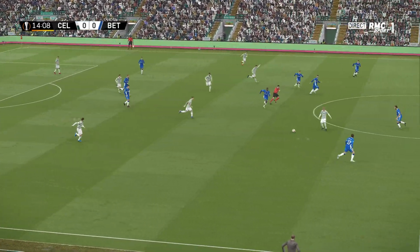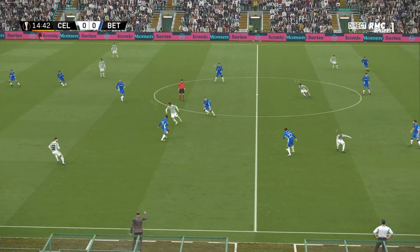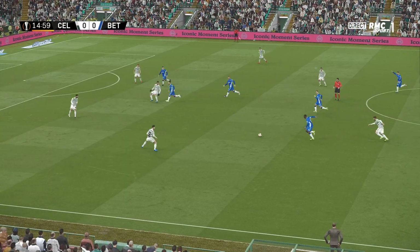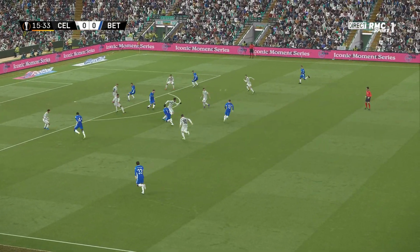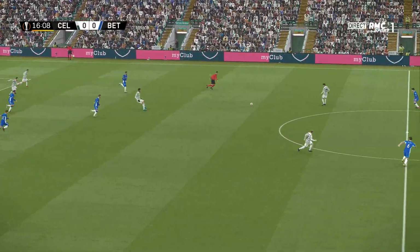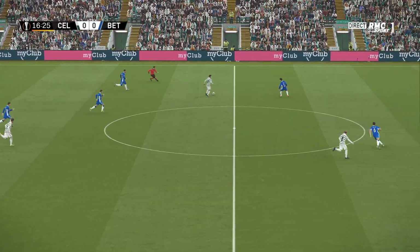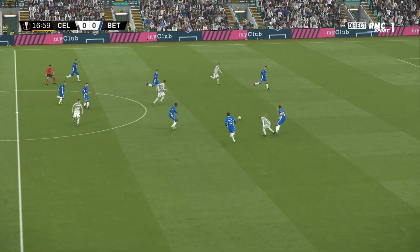Things have been frenetic in the early part of this game. A lot of action high up the pitch. Carvalho. And here's Juanmi. Canales. Yeah, he was under pressure to get that exactly right, and he couldn't even think of the consequences. It was instinctive and rock solid.